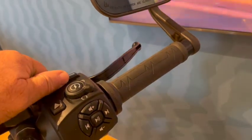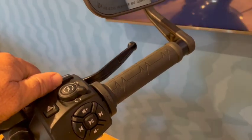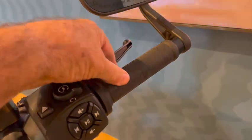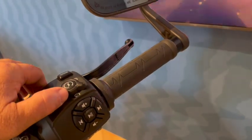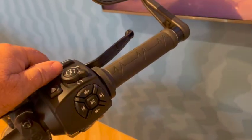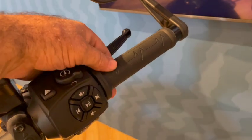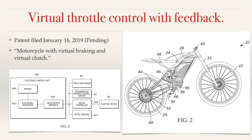And also the engineer in charge of the Del Mar project kind of leaked it out at the bike rollout when he talked about the special throttle mapping to make it feel like a LiveWire. So the reason the LiveWire bikes feel different on the throttle response is they've got a feedback loop where they're controlling how the engine responds. They're not just increasing the voltage. So that's number one. Virtual throttle control with feedback.